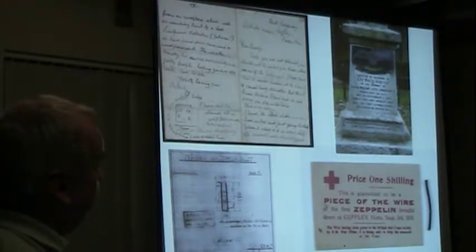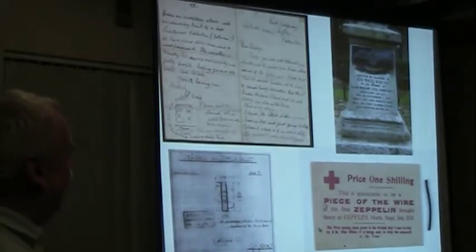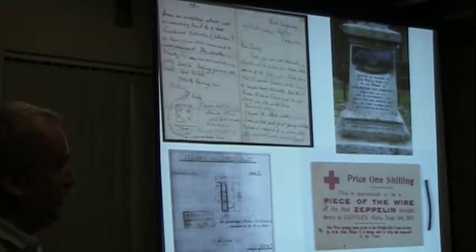I've actually seen one in the Imperial War Museum. It's about an inch of it, in a little paper envelope, and they sold them for £1 with the proceeds going to the Red Cross.